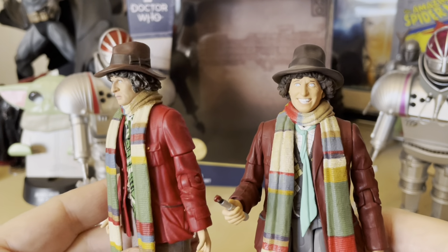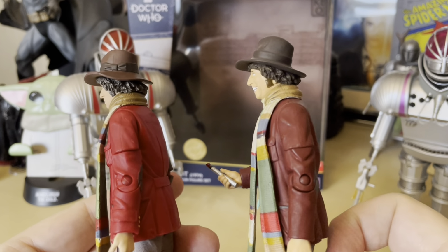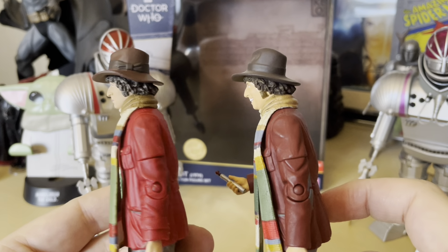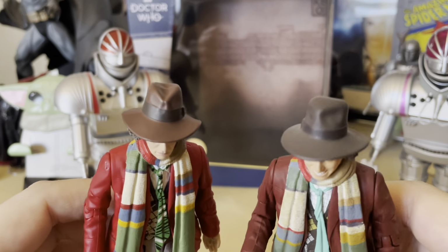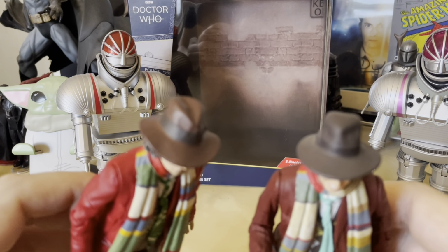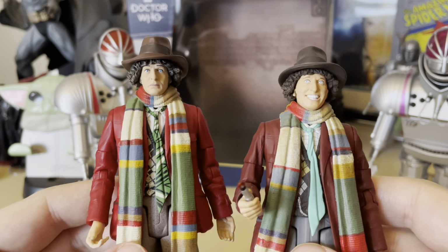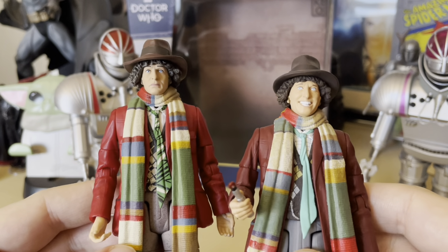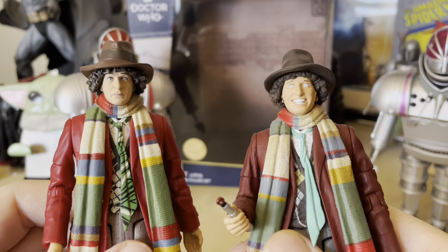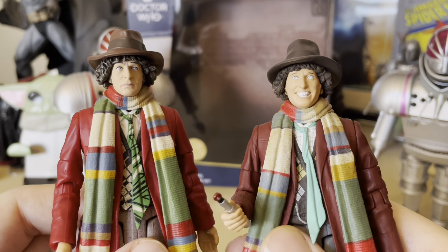This is more screen accurate. It was actually more of a lighter red than this version. And the hat is also more accurate, it was a lighter brown with the black bandana there. And also you've then got a more accurate paint job on the necktie. And then a more accurate paint job on the actual jumper, kind of like waistcoat.